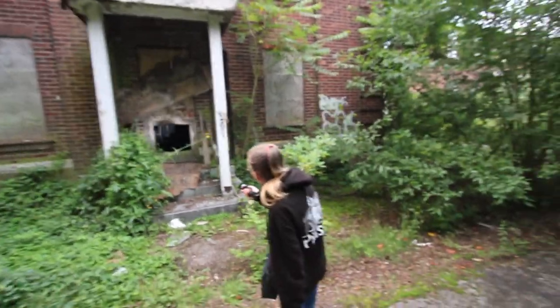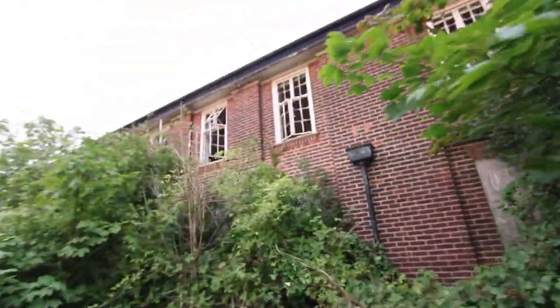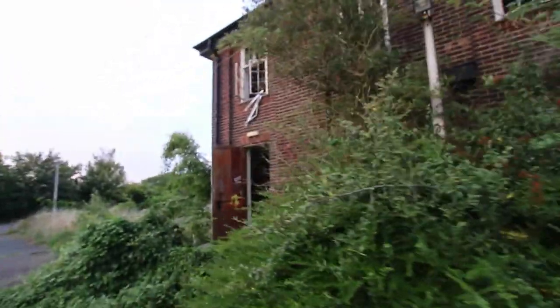I can get round the other side, I think. It's all open. Don't shit on me, pigeon. Lace is undone now. As per usual, a lot of these places, because they're out in the middle of nowhere, literally get smashed to smithereens. There's the doorway.